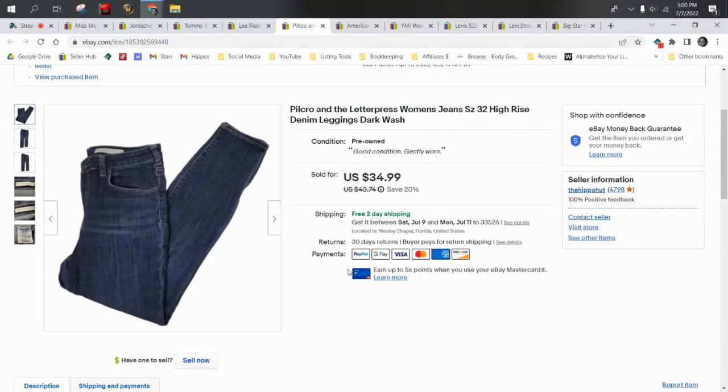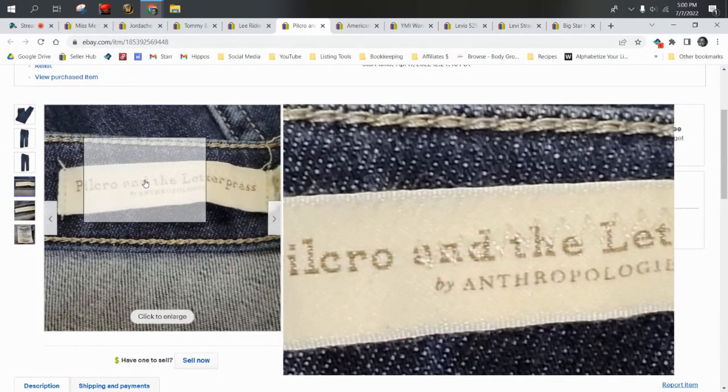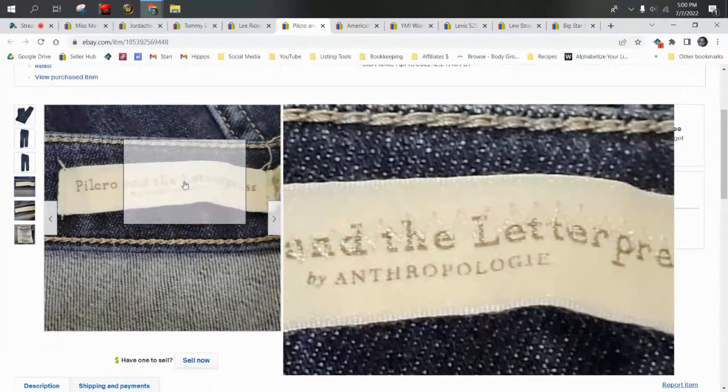Let's get back into this with the Pilcrow and the letterpress. Pilcrow and the letterpress is a bolo. It is an Anthropologie brand, and their tag has this stitching through it. And sometimes that stitching, if you can see it, it's real faint, looks like a little mountain chain. Sometimes it's real dark, and it actually crosses the words out.